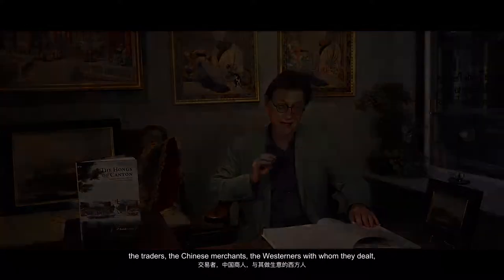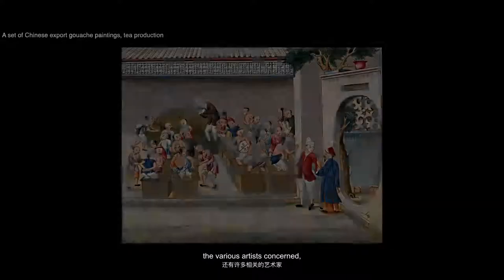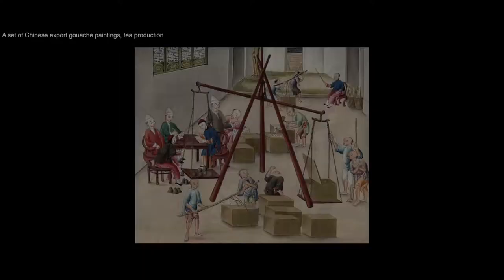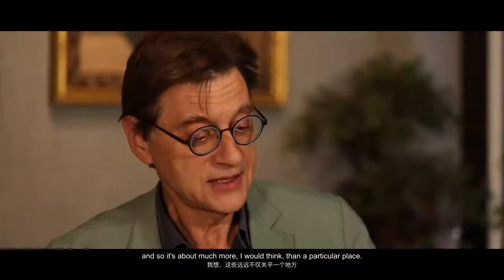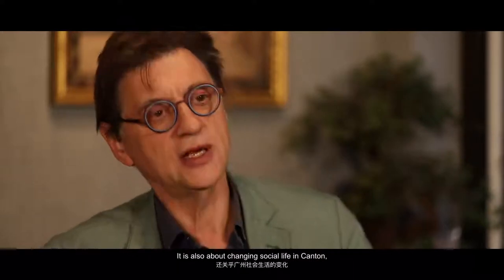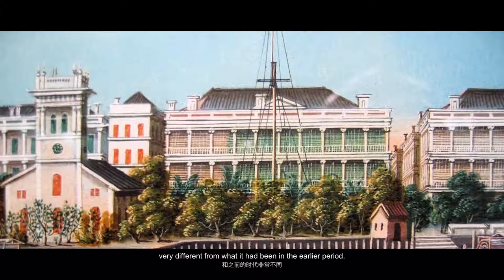And it's not just about the place, Guangzhou. It also involves the personalities, the traders, the Chinese merchants, the Westerners with whom they dealt, the various artists concerned, Chinese artists, one or two Western artists too. And so it's about much more, I would think, than a particular place. It's also about changing social life in Canton, the way in which Canton developed in the 50s and 60s, very different from what it had been in the earlier period.